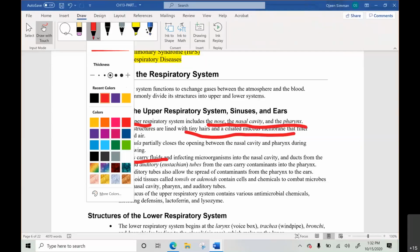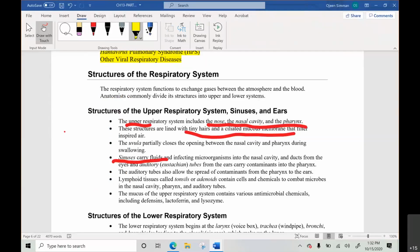The sinuses carry fluids, and infecting microorganisms can get into the nasal cavity from the sinuses, okay? And then the ducts from the eyes and the auditory tubes, which is the Eustachian canal, from the ears can also carry microorganisms to the pharynx, okay? So this is a way that a person can get pharyngitis, okay?